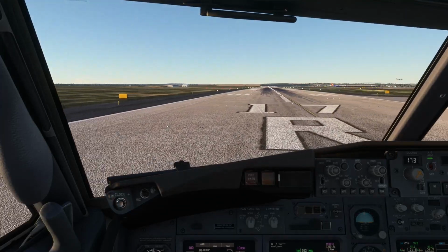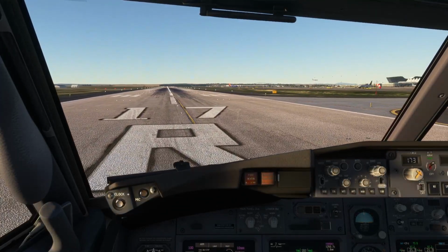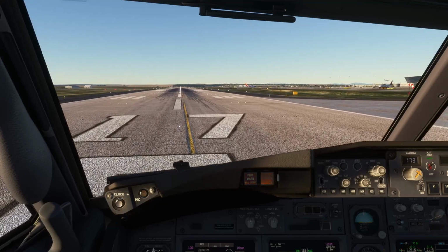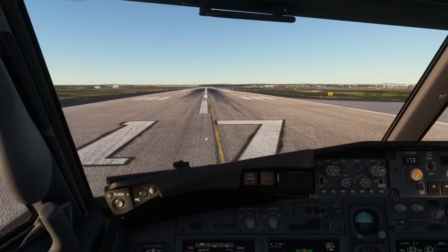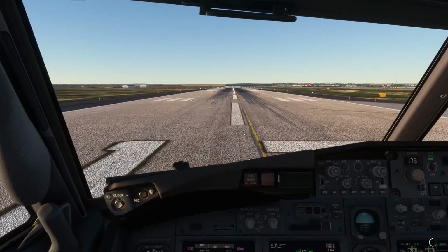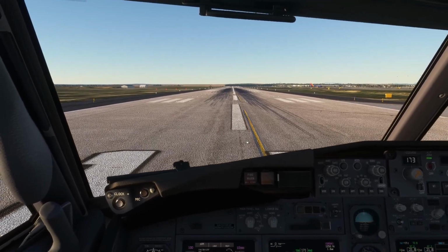Denver Tower, SkyWest 51905, 10 miles north, inbound ILS runway 16 right approach. Denver Tower. Decimal 24, wind 1902 at 20.